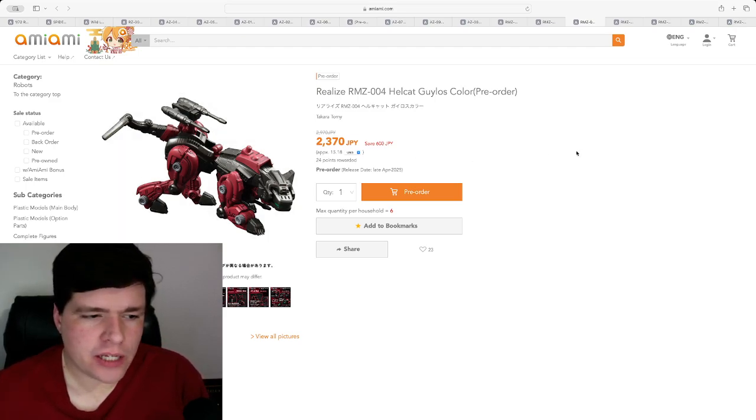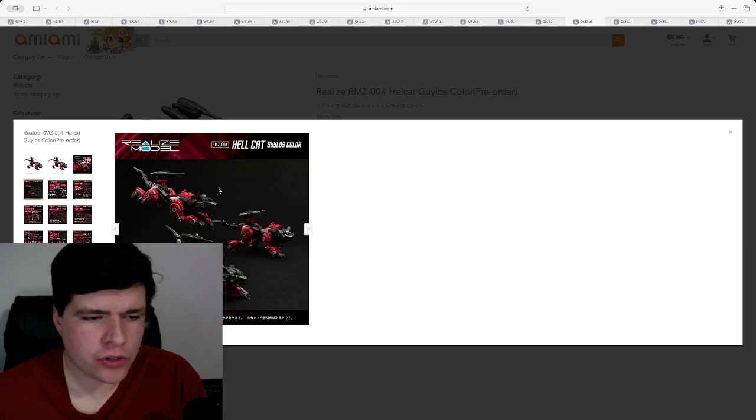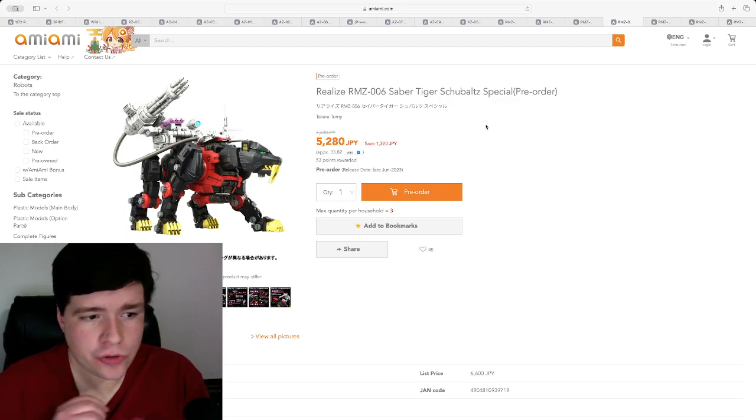Again, it's a highly articulated figure, so you get this really pronounced elbow bend right here. But look at this head sculpt. This is very, very different from the old wind-up kit, and the way these ears come up, I think that looks really, really good. So I'm actually really looking forward to this kit, especially from the Realize model line, or RMZ, as you can see here. And again, these have the copyright to do the anime characters.